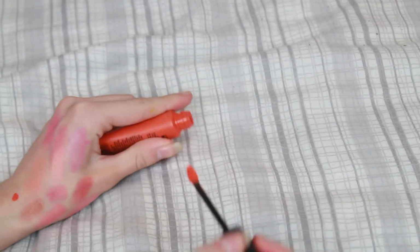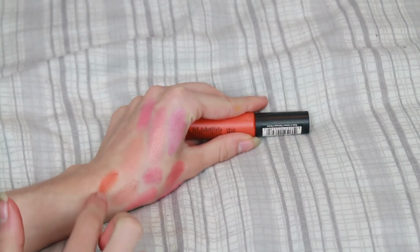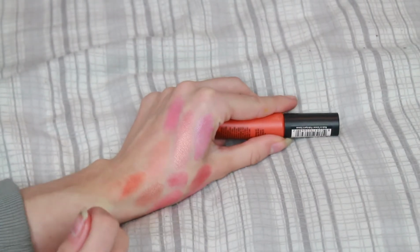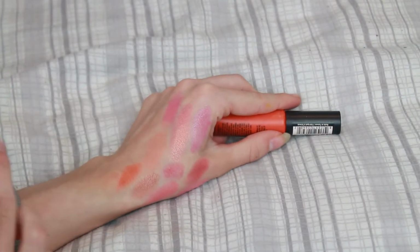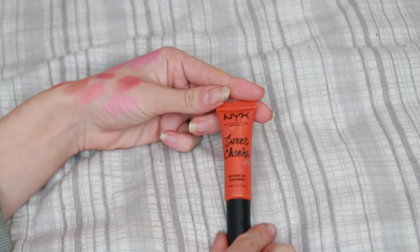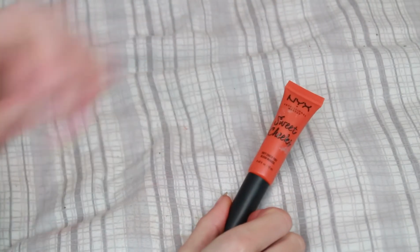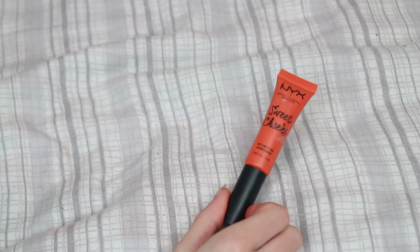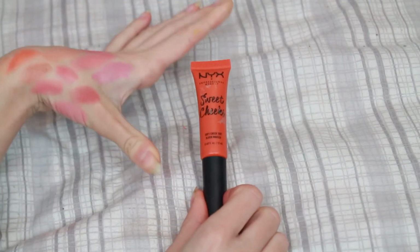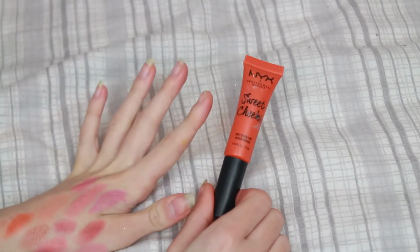Let's swatch that here. So this is what it looks like. It is very different, like I said. The problem with this is it has a tendency to go a little bit patchy if you're not very, very careful with it. If I reach for this, I need time. I need to have time on my side. I need to not be in a rush. I need to be able to take my time with it and just really gently put it on my skin.